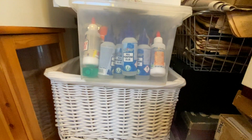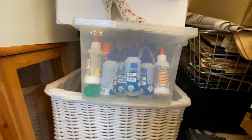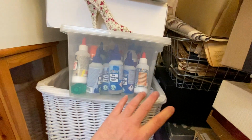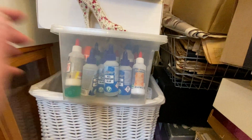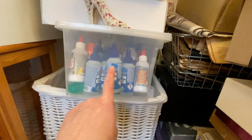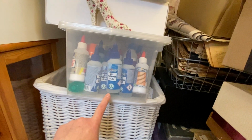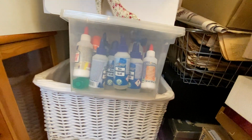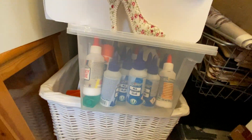Then over here I've got more glues because the shop that sold these stopped doing them, so I bought everything they had. So I've got tons of those glues. My favorite glue was from the Aldi. Maybe they do it again. I'm in the Netherlands, so I think in Germany and Belgium they have Aldi shops as well.